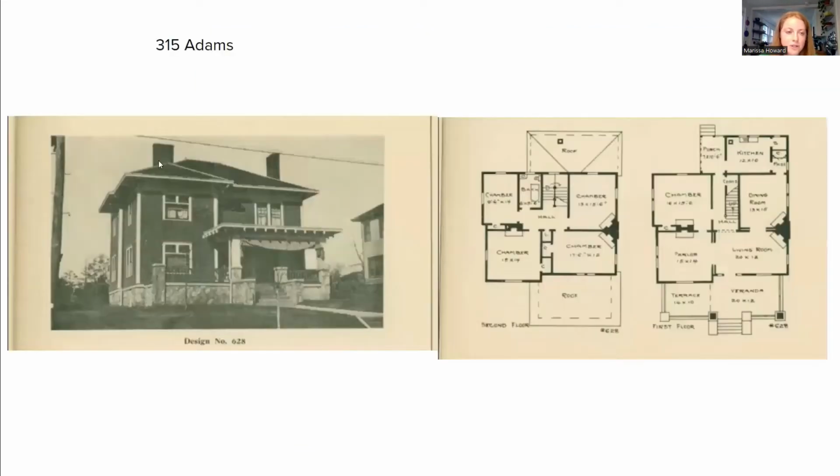So if you move, here's the actual plan, and it's a lot wider in real life than this plan shows. This one's a little bit unusual in that it has a bedroom on the first floor, one of her few that do. But again, a lot of fireplaces on both the bottom and top. And all of our houses so far are 4-1s, so only one bathroom on the top floor.